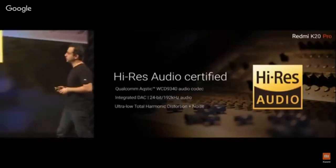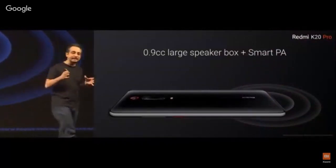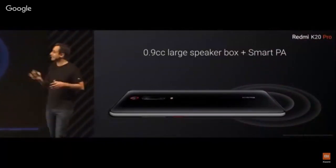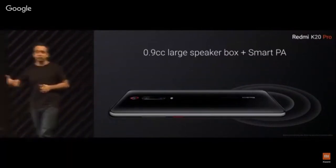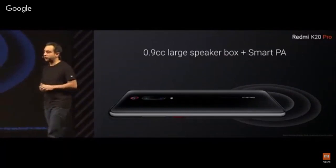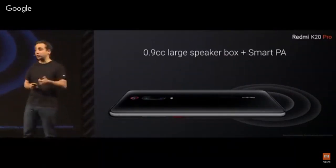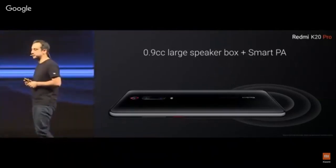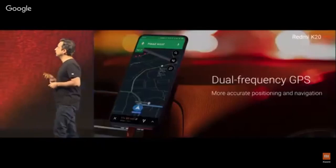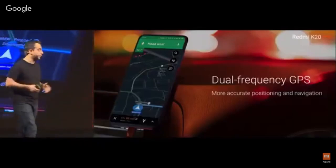Now, not just from a headphone perspective, but even the speaker has been enhanced. It's a larger 0.9 cubic centimeter speaker box with smart PA. That means it's louder and clearer than ever before. All of it coming into the K20 Pro. We've added one new thing as well. For the first time ever on any of our devices, we are also introducing dual band GPS. It supports both L1 and L5.